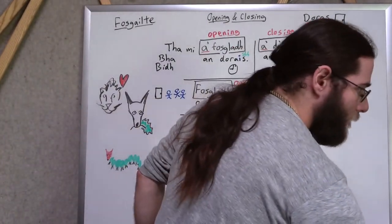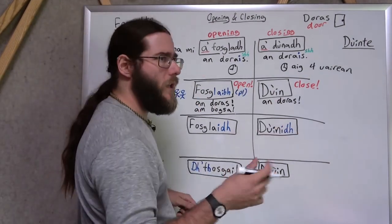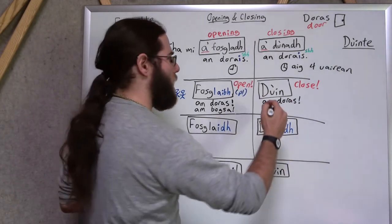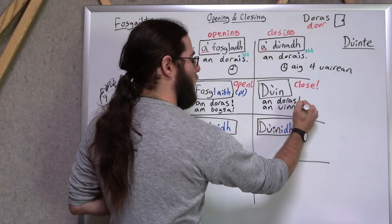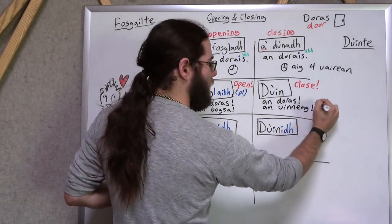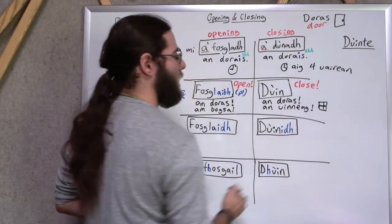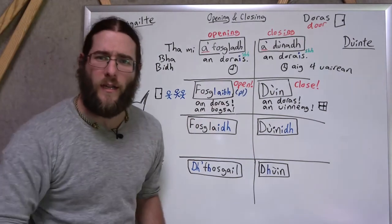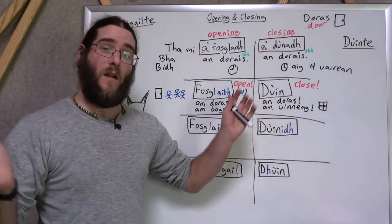What about close the window? Close the window. It's really windy or it's raining. Close the window. Dún and unyak. There's our unyak. Dún and unyak. There we are.